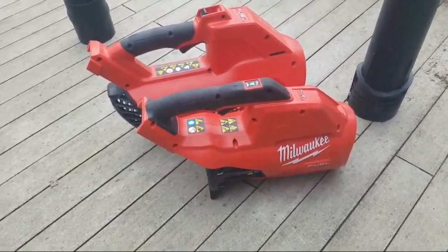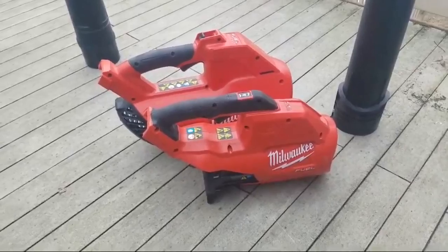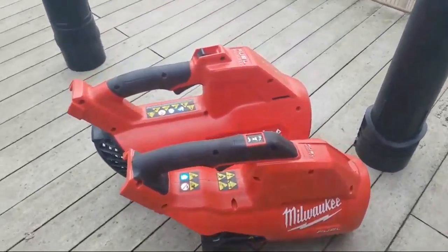Hey, what's up, Terry? Hope the patent for the M12 torque wrench shows. Yeah, that looks pretty exciting.